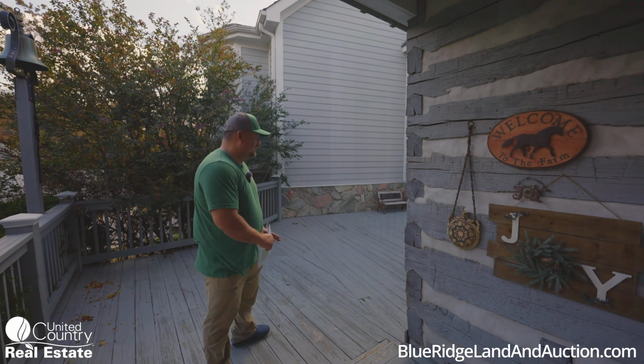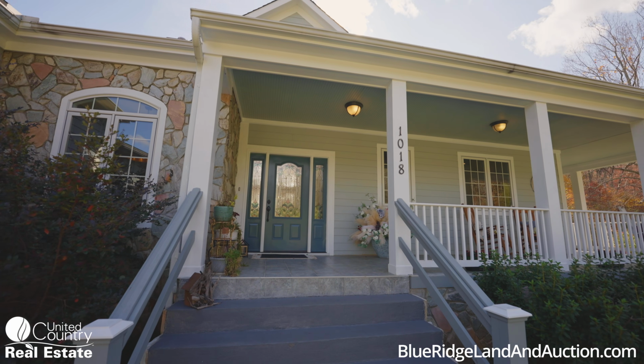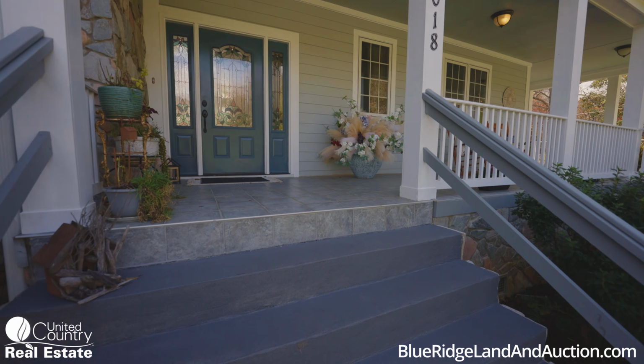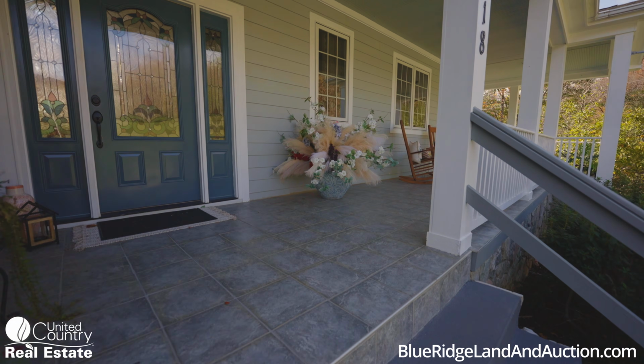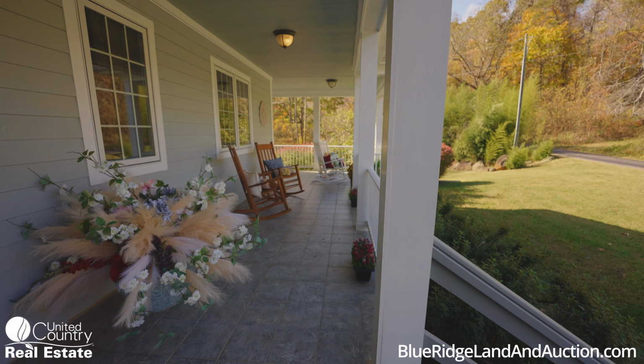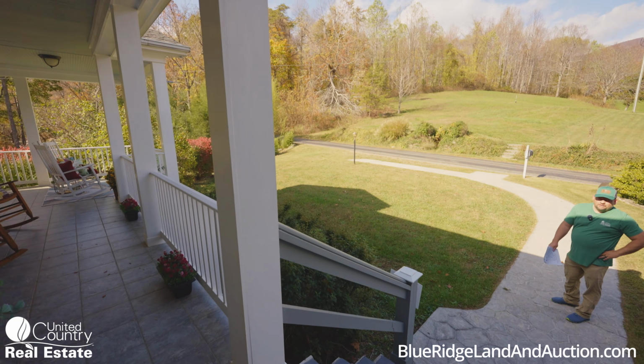Front of the house here, that is ceramic tile floors on the actual porch. So Drew, I think it would be really neat. That's like Hardie board siding, and then it also has the stone siding, and a shingle roof. But Drew, why don't you just walk around the corner and get a view back down towards the creek.